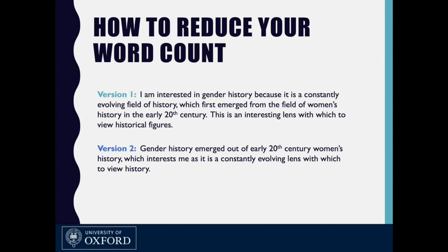You can see that I've swapped the order of the sentence. So instead of starting with, I am interested in gender history, which used quite a lot of words, I have swapped it to start with gender history emerged, and later in the sentence have put which interests me.